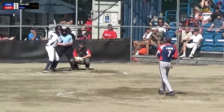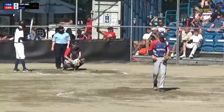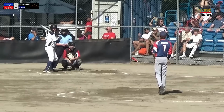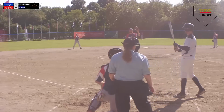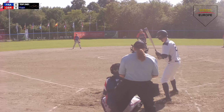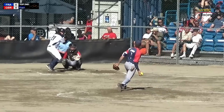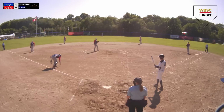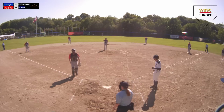Brown leans back, stretches and fires the pitch in there. High for a ball. There's another ball down in the dirt for ball 2. Janusek is a lefty with a very open stance, looking to drive the ball hard, opposite field, and he fouls that one back hard. A healthy cut. If he gets a hold of the ball, it'll go pretty far. However, that is just a strike for Damon Brown.